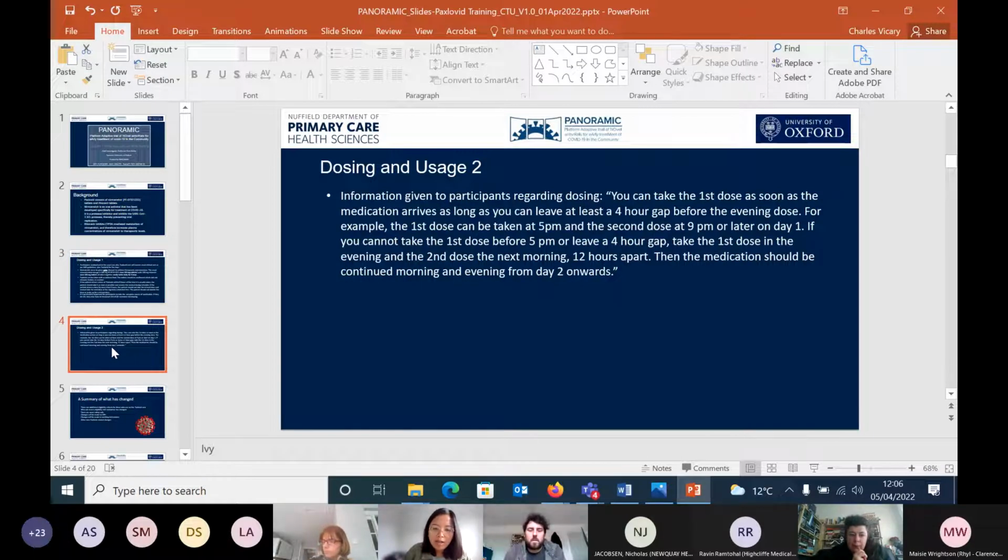So this is just an excerpt, I believe, from the participant instructions with regards to dosing. I won't read it through, but it just gives them an example of how the dosing schedule could work for them in a typical day.